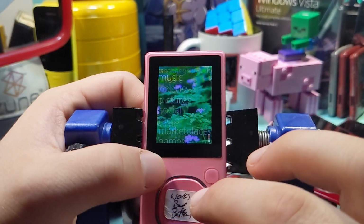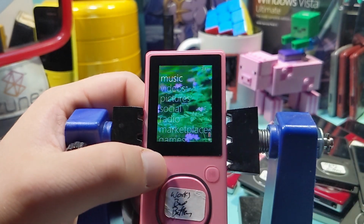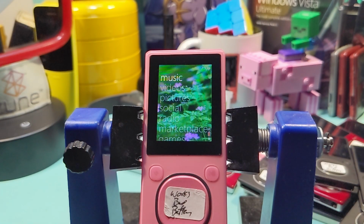Cool. Music. This one is mostly just country and pop. So probably more of an older person who was using this. Alright, number 6.